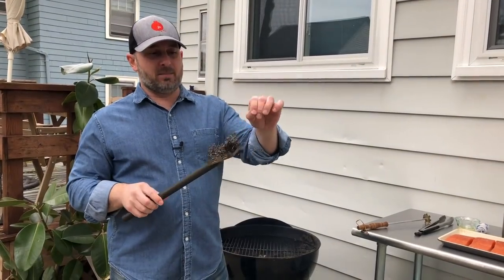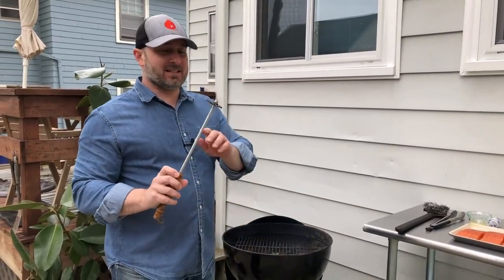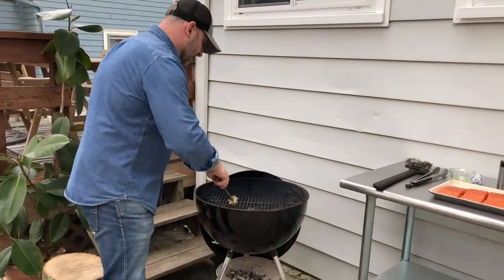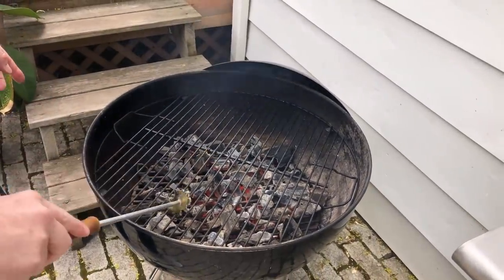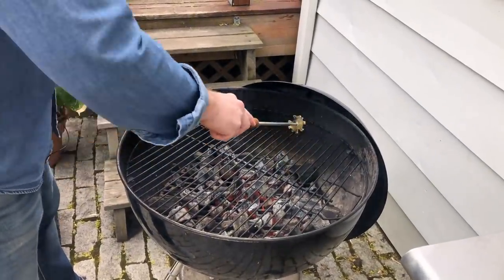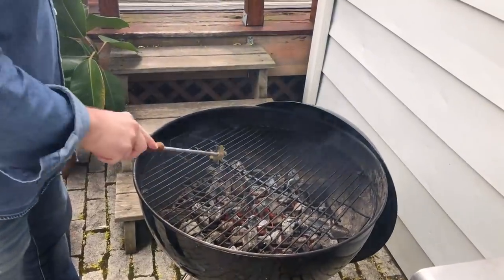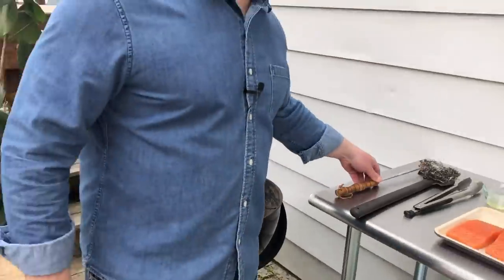I don't like these because these little bits of wire tend to fall off on the grill eventually and you swallow them and die. I prefer something like this. It's a unique little tool that I once saw in Alabama, but it's basically a little metal scraper that you just go over. You find your little groove there that fits your grill, and you just scrape. It may take a little bit more time than one of these wire brushes, but I feel like it's more efficient and it's a little bit safer, so you're not gonna choke on a piece of wire.